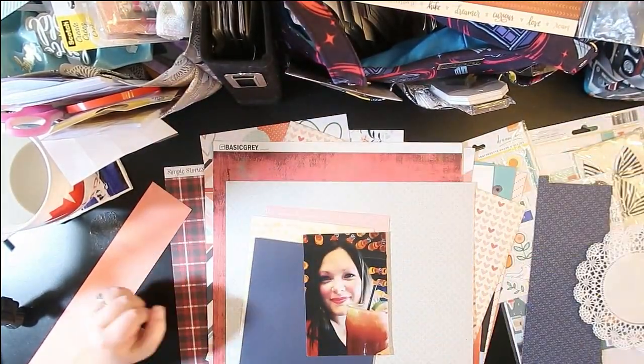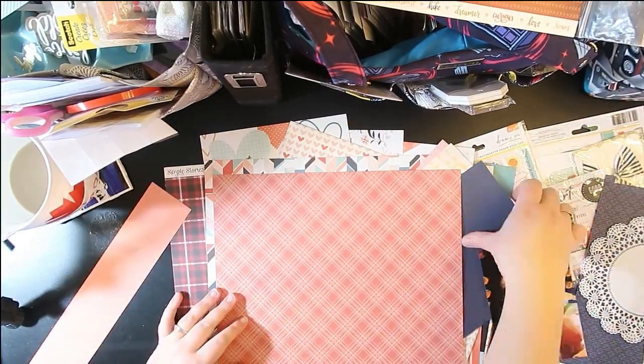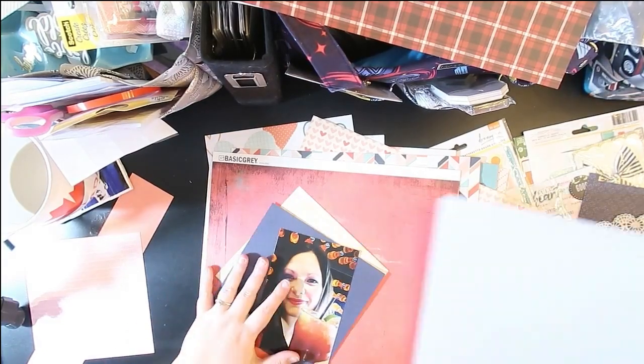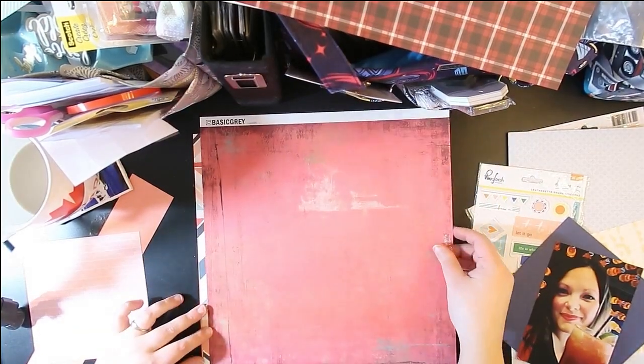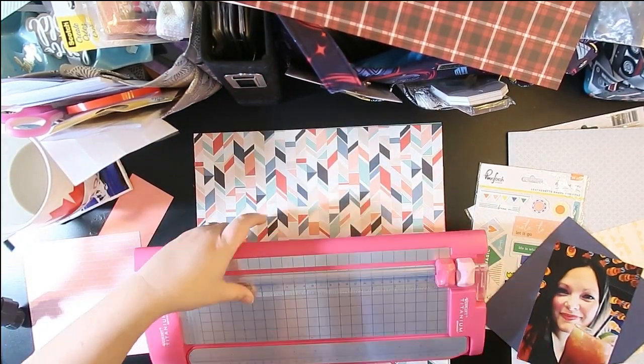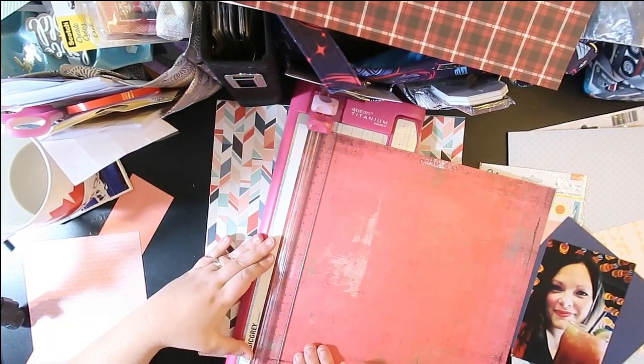So if you guys feel inspired by our photos, I would love to see your takes on things. Let me know what pops out of the photos each month for you, how you would interpret them. I think it's just so much fun to see that.